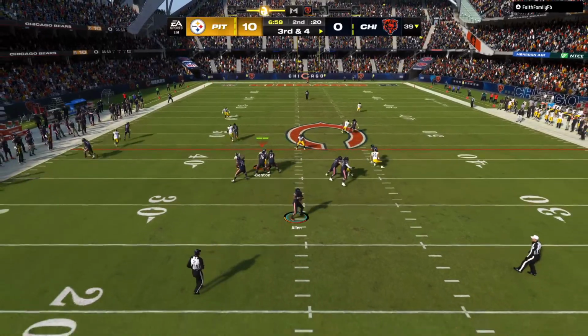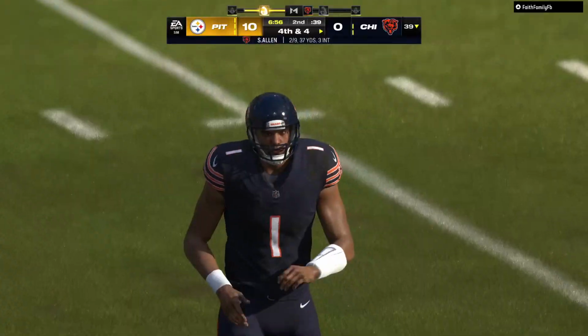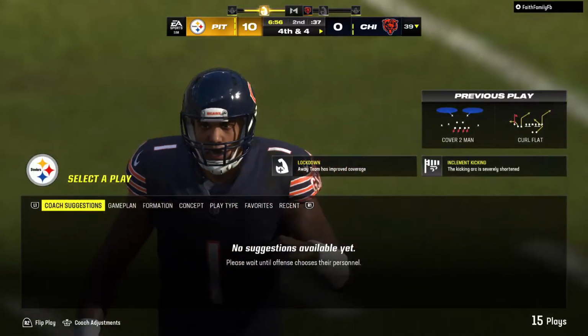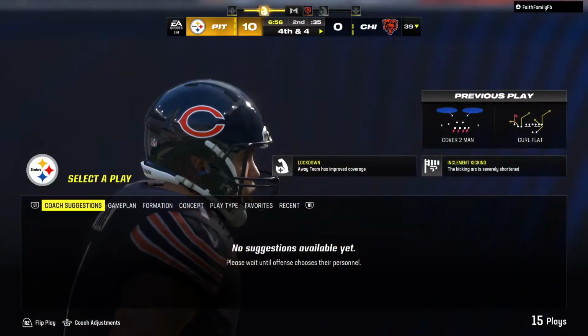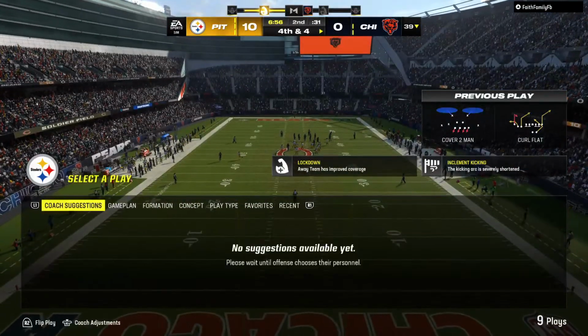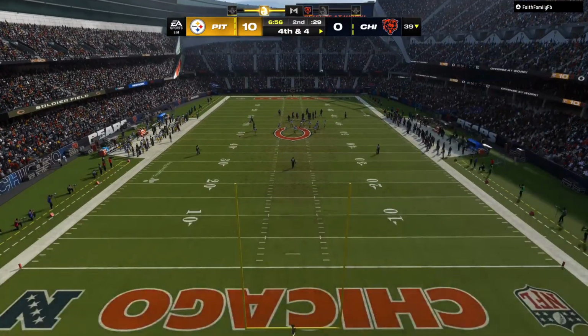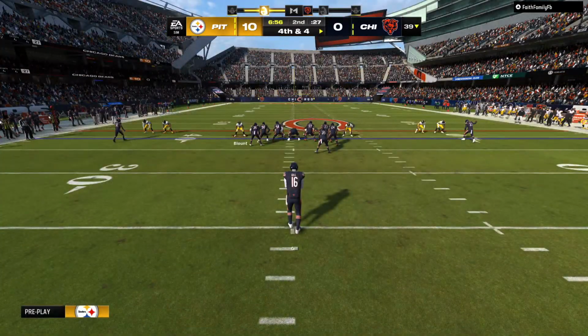Allen. And that is incomplete. Not many boos just yet from this home crowd, but they may be starting soon as I'm starting to detect an uneasy murmur through this crowd. This offense, they've been lifeless in this first half. And now here's another punting situation and a 4th down.